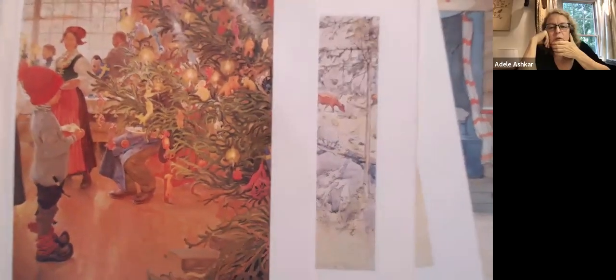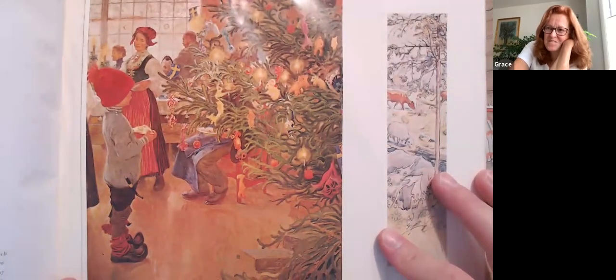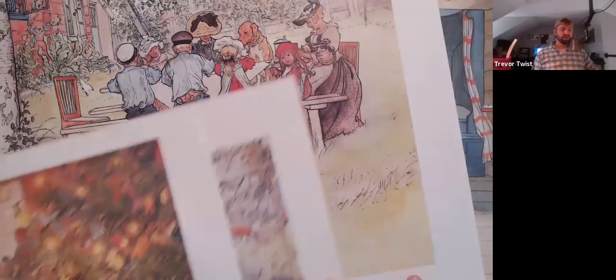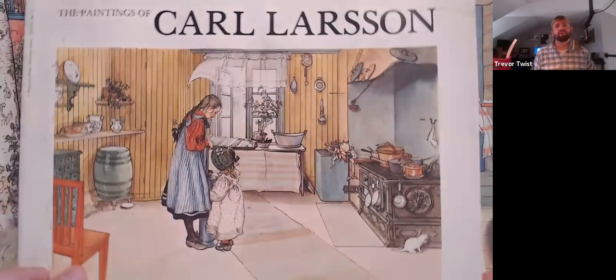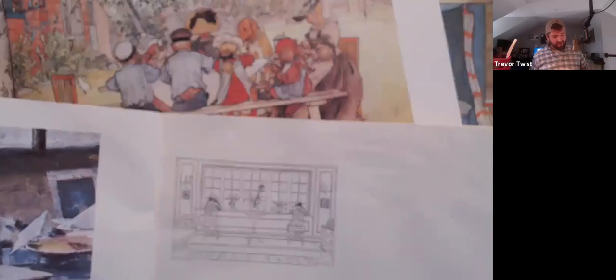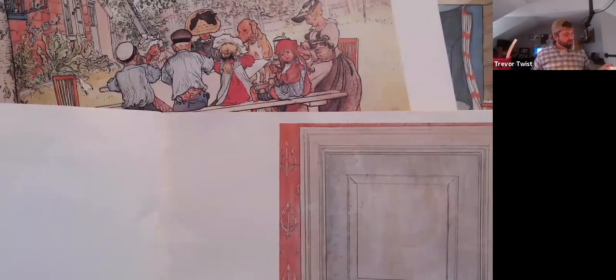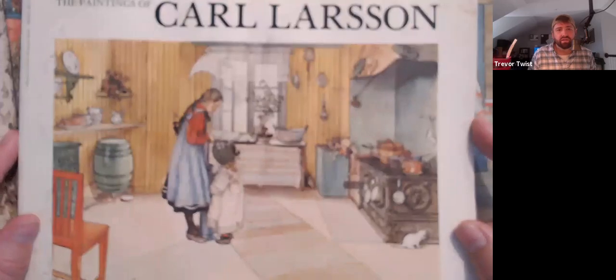Yeah, these are great. I want to buy this book. What? I said I want to buy this book. Yeah, no. This is the cover. The paintings of Carl Larson. I don't know what year it is. You can get calendars. I had a calendar. I never had the book until a couple of weeks ago, maybe a month ago. So this book is from 1976. I haven't looked it up, but we'll probably find it anyway.